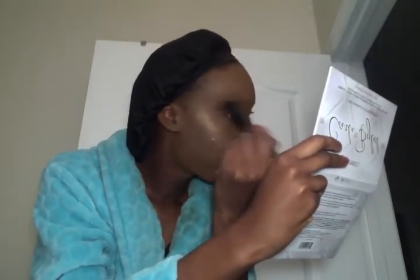And I'm going to put a little bit right in this area above the brow. And then we're going to go back in and really concentrate on the brow.